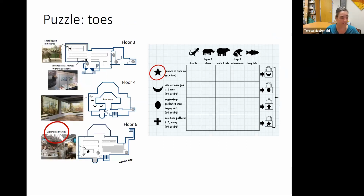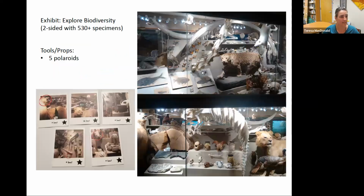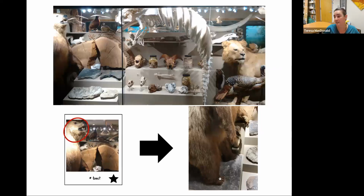So the first puzzle is toes. This takes them to our big Explore Biodiversity exhibit. They have to look at the number of toes on the back foot by looking at objects, and then that gives them the code to unlock the next one. The Explore Biodiversity exhibit is a double-sided exhibit and has over 530 objects. And the props they get are 5 Polaroids. The Polaroids don't show them the toes, but they circle the specimen they're supposed to be looking for. So they have to find this bear, then they have to look at the foot, and then decide it actually has 5 toes on the hind foot. So that's the first puzzle.